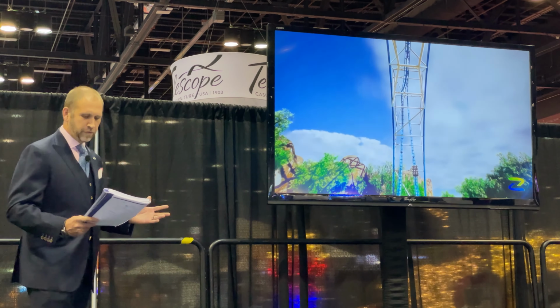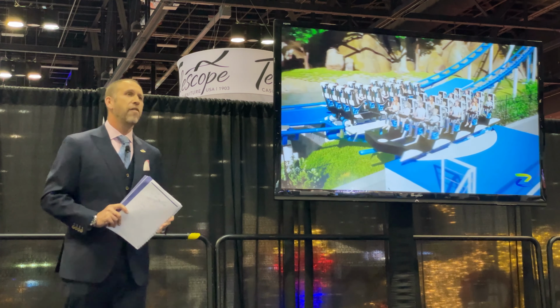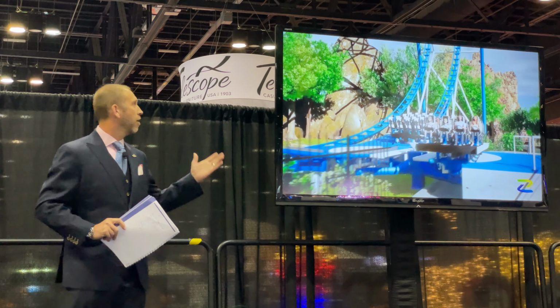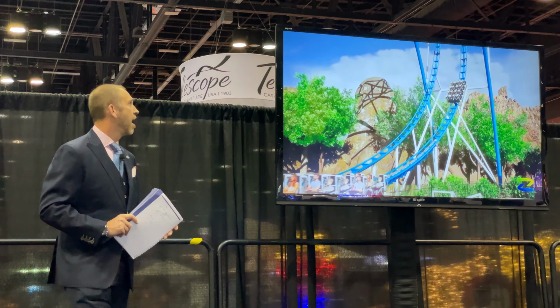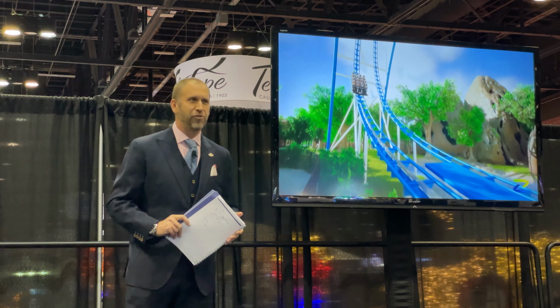I love them for a few reasons. First, obviously, the experience. We have coasters that are offering something very different than our competitors. I love the ride because it starts out with 3 launches, 2 forward, 1 backward. After that, you're going to go up over the top, experience some awesome negative Gs.